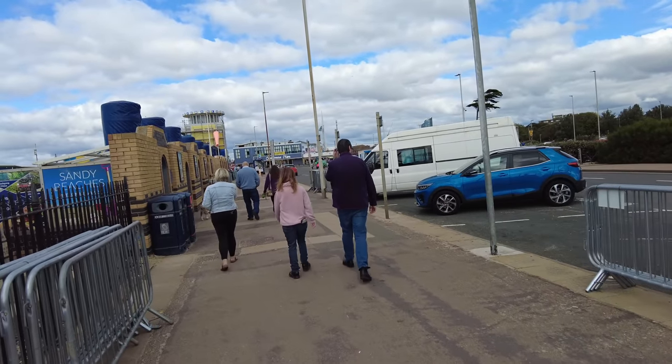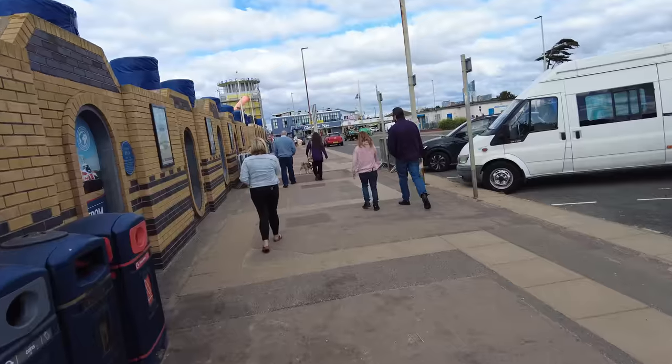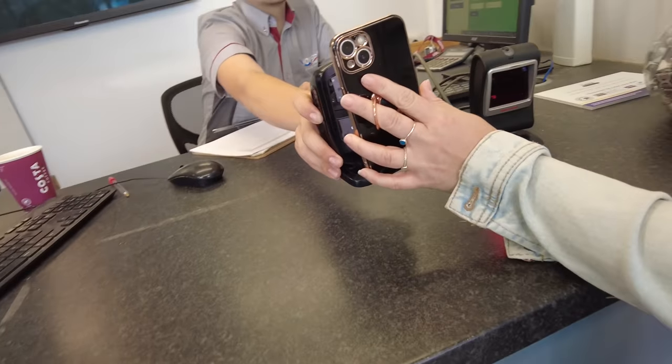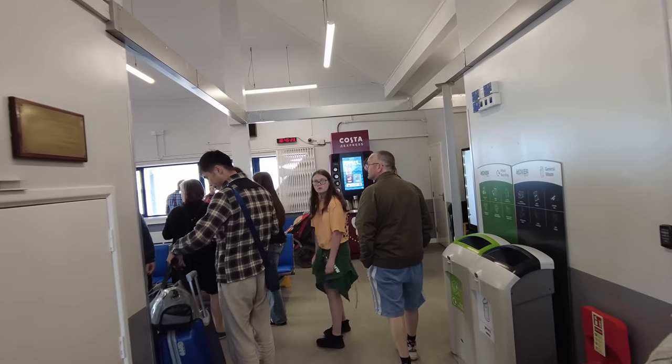So yeah, we are going to go into the hoverport now. We are a little bit early, but you can get a Costa Express in there. If you have pre-booked tickets, you just go to the boarding gate, which is this way. Thank you. Very simple. You just scan your boarding pass, then you're into the lobby.